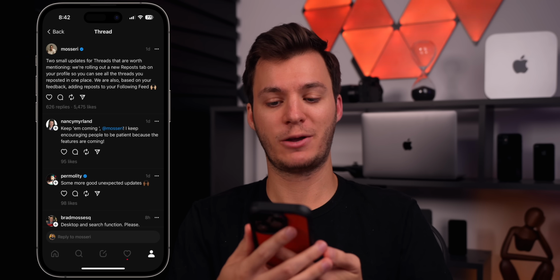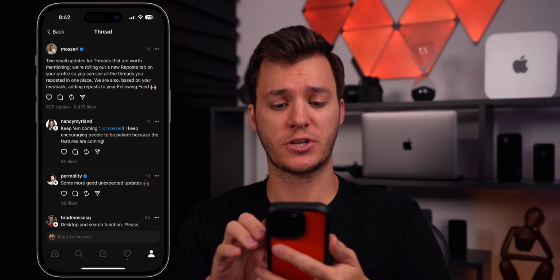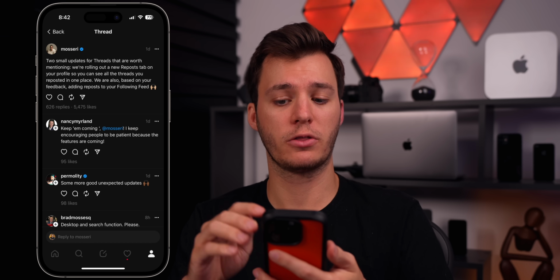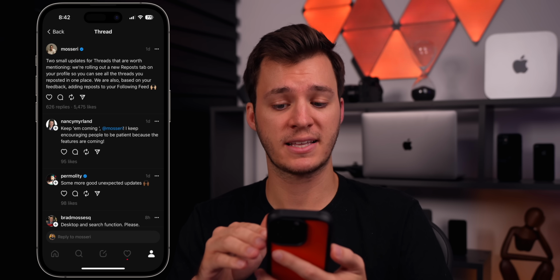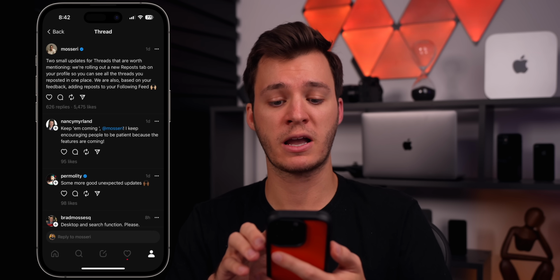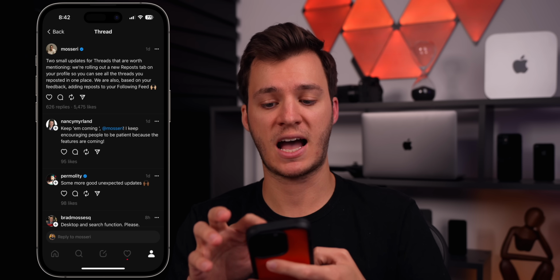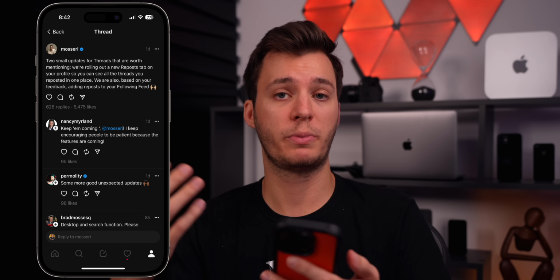And on the flip side of X or Twitter, we have Threads, which is not as controversial. But anyway, they just rolled out a couple of new features. So you can see here it says that reposts now show on your profile. So you can see all the threads that you reposted in one place. And also, based on feedback, they're adding reposts to your following feed. So now if you go to your home feed and tap and go to following, it will show people's reposts or retweets.